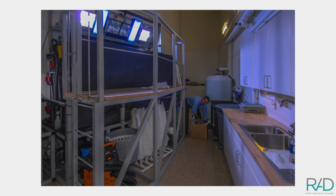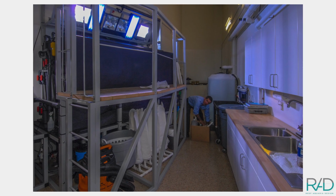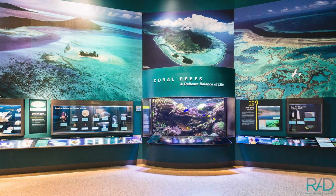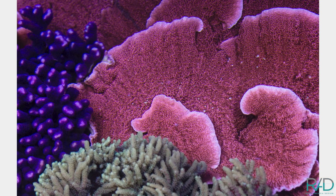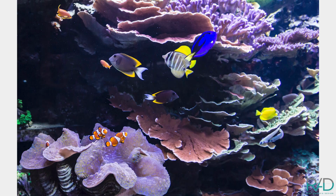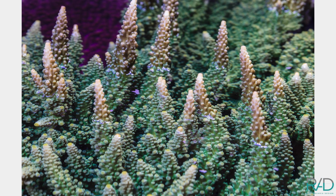And there's the back area of the filtration system at the Smithsonian National Museum of Natural History in Washington, D.C. And then there's the aquarium grown in at about 6 years of operation. Really a truly phenomenal example of a high quality living coral reef aquarium that has stood the test of time. Very educational for the public to see how a totally aquaculture reef tank can grow in captivity.